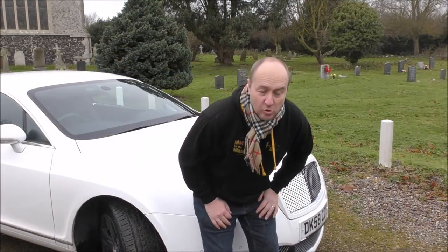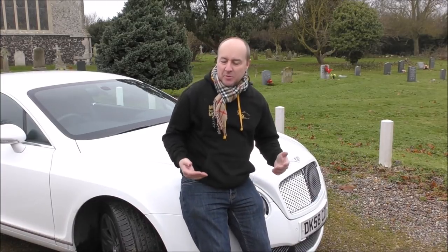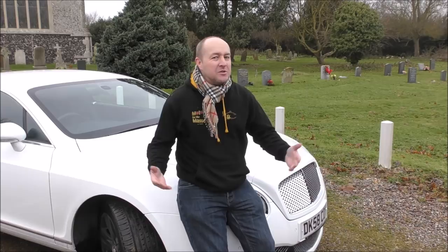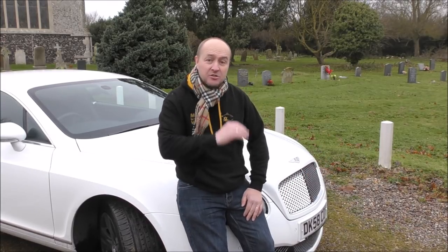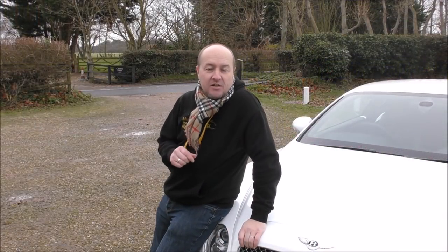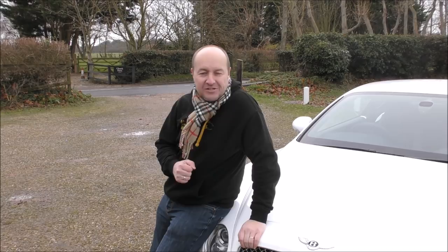Now that is some awesome performance, and it's helped with the 6-speed auto and the 4-wheel drive system, which is obviously why we get that ridiculous launch. But there is a downside. It weighs 2.3 tons and produces 410 CO2s, which means the annual road tax is £535. But you're in a Bentley, so who cares?